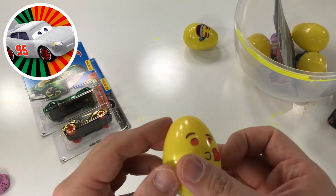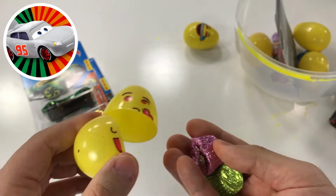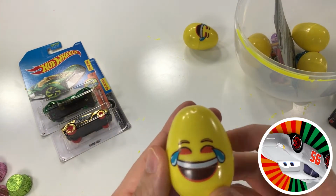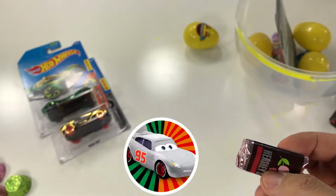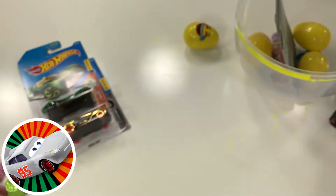Alright, let's see here. What else do we got? We got another kiss emoji. Mwah. There we go. Ooh, we got two in this one. Woohoo! All right now. Oh, we got a laugh out loud, tear crying. Yeah. Oh, we got another Hershey's. Hershey's in the house. Awesome.